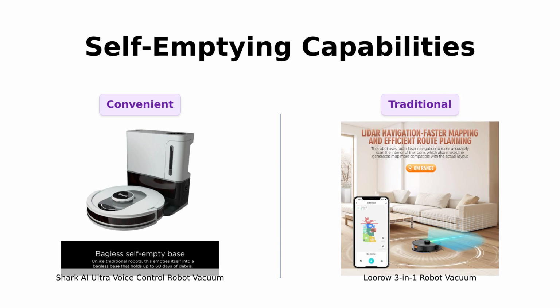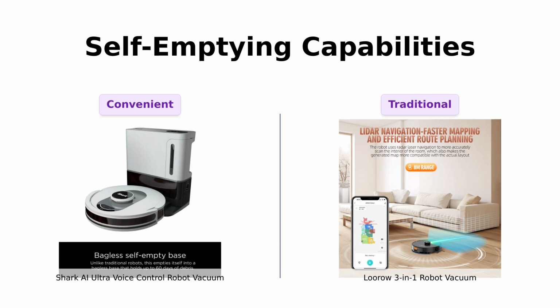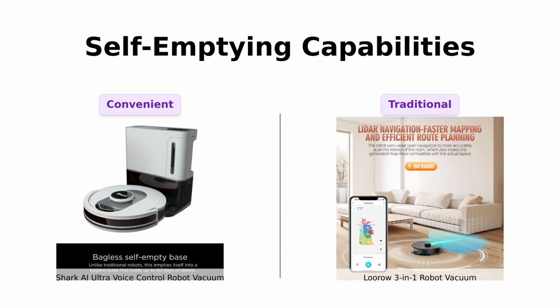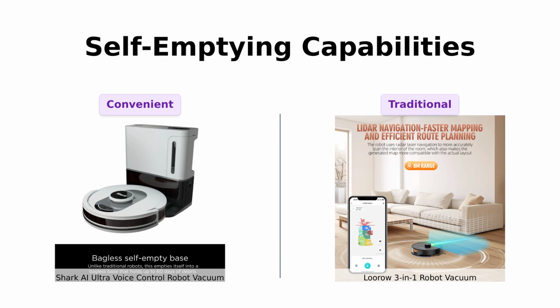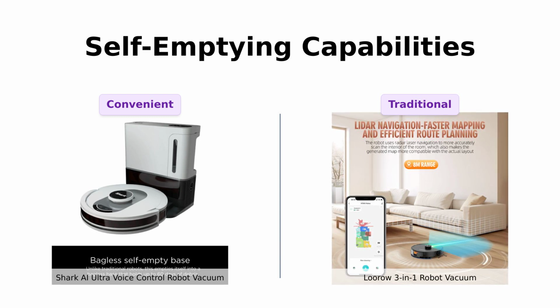On the flip side, Loorow also offers 60 days of hands-free cleaning, but with a 3.2L dust bag that you will need to replace. Some users appreciate the simplicity of the bag system, while others find it a bit of a hassle. So if you prefer not to deal with bags, Sharky's got your back. But if you enjoy the occasional bag change, hey, to each their own, Loorow is your guy.